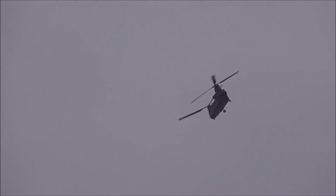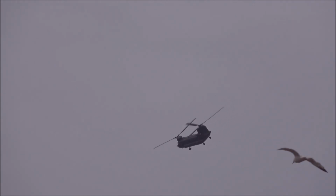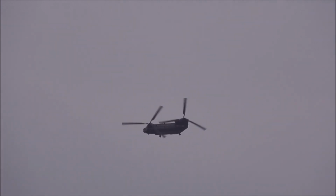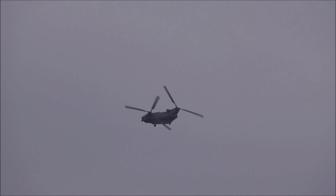Everyone on 27 Squadron is extremely proud to bring you the 2022 Chinook display. We do this alongside our operational and frontline deployed commitments, while also conducting all of our regular duties, training and tasking throughout the UK.